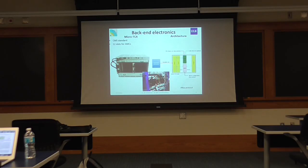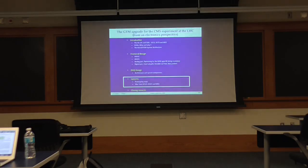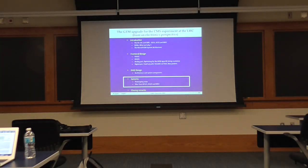And this is a photograph, in 904, of that crate with these two boards in. Yeah, that's our developer standard. Our 904 is our developer standard, which some people may not know.